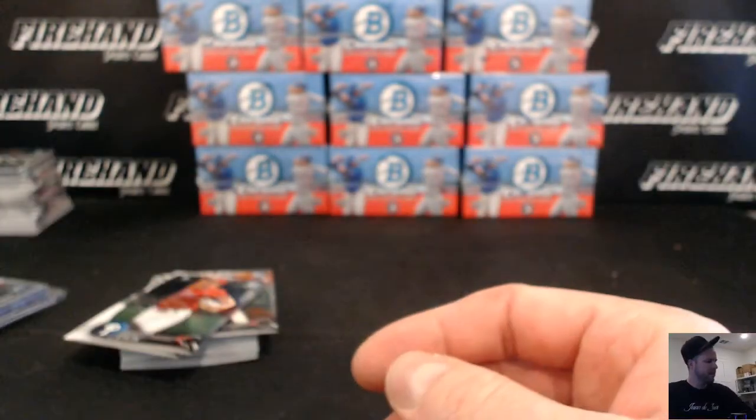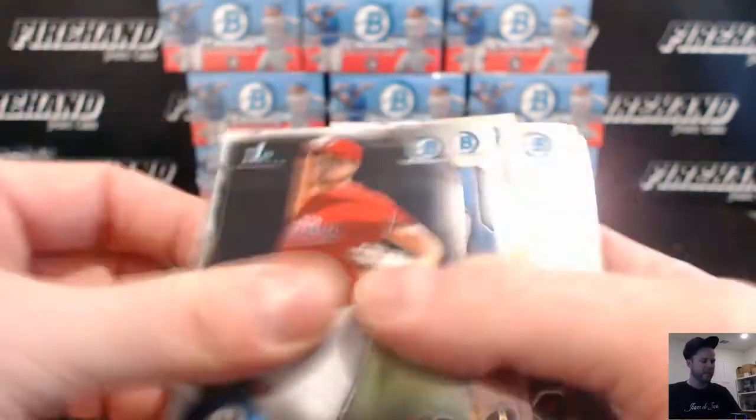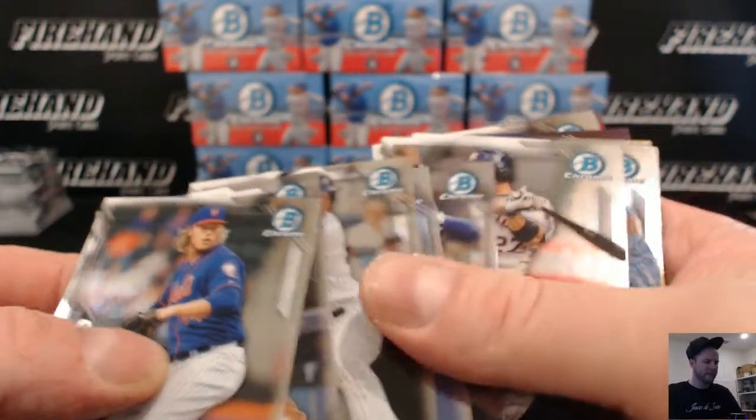I just did the same thing right now. Just threw the cards on top of the next pack. That's what I did before. All right. Last one might be purple.